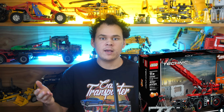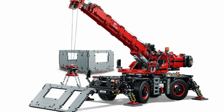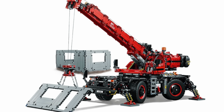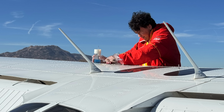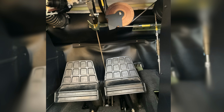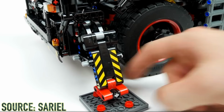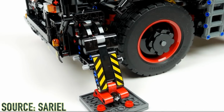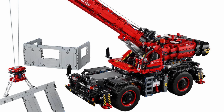Finally, we have the LEGO Technic Rough Terrain Crane set number 42082. I know it's an unpopular opinion, but let me explain why I was so disappointed with this model. First of all, despite it being a rough terrain crane, it has zero suspension of any kind. The outriggers are actually too short to reach the floor, just like how someone from my flight school is too short to reach the Cessna rudder pedals. Because of that, the outriggers require you to use special pads, which is quite strange and certainly not a very ergonomic playing experience.